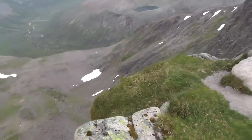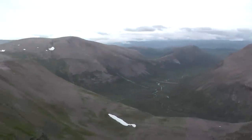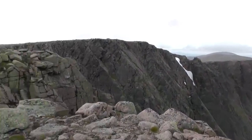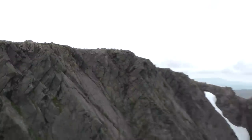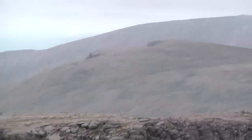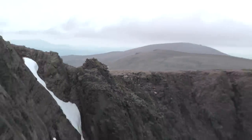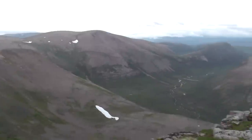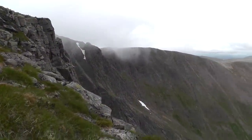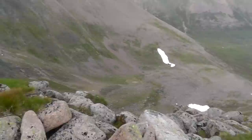Some cliffs here. No doubt we'll see these tomorrow on the way back. And there's Macdui. Braeriach summit back there. That's the summit. And straight back there's Cairngorm with the ptarmigan at the side of it. Cairngorm. Cloud and Braeriach. What a quarry. Probably one of many.